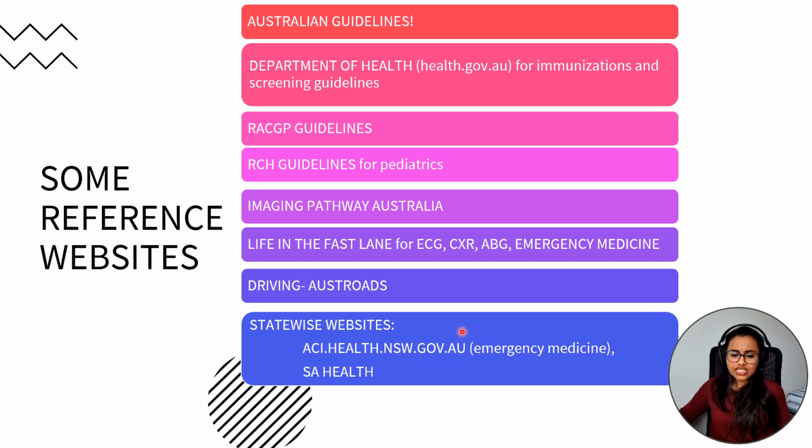aci.health.nsw.gov.au. This is a website of New South Wales, and I used this website mainly to deal with all the emergency conditions. Their website is also really good to get an idea about all that. The South Australia Health, or SA Health, is another website that I used a lot, especially for obstetrics and gynecology, because their PDF files are also really good to understand the concept and the management. So basically, all these websites that I referred to are for knowing about the management and the way you treat conditions. Okay, so these are some of the guidelines that I referred to, and I would definitely recommend you also go through these websites to understand a little more about the conditions.